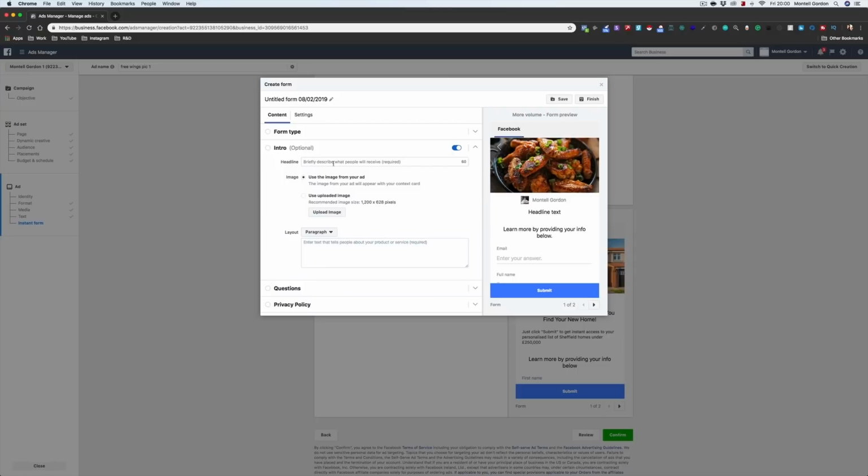So intro, your headline is actually this bit right here. So we're going to add a headline that I've already entered. We're just going to say claim your free wings now. We're going to use the image from our actual ad, so the same image pops up here so they know that they're on the correct thing.